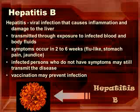The hepatitis B virus is a viral infection of the liver. It's typically transmitted through exposure to infected blood and body fluids. Symptoms occur typically in 2 to 6 weeks, include flu-like symptoms, stomach pain, jaundice. Some people, however, can be infected and do not show any symptoms at all. These people are typically considered to be carriers, but can still transmit the disease and be infectious. Vaccination may prevent infection. Hepatitis B is one of the few pathogens that does have a preventative vaccination possible.